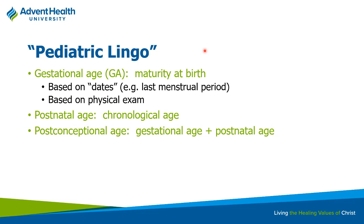Because what happens if they're born really premature? What if they're born and they have a ton of issues, right? They have not had enough time to bake in the oven, so to speak, to develop things like functioning kidneys and livers. And so they can handle these drugs very differently as opposed to someone who had a full-term delivery, right?